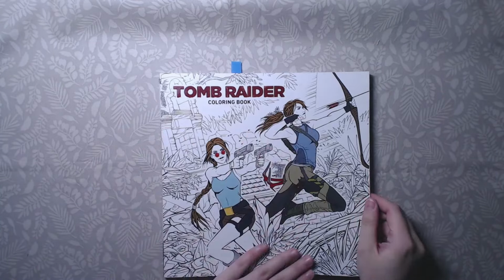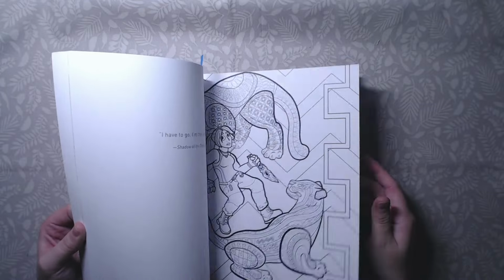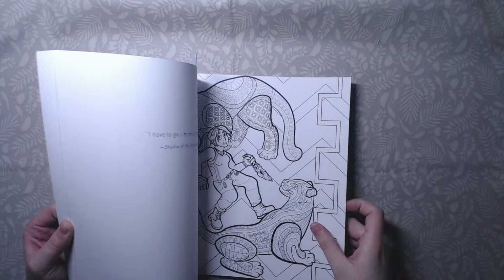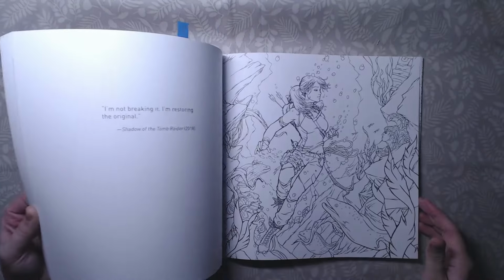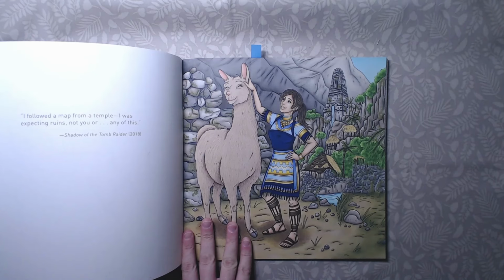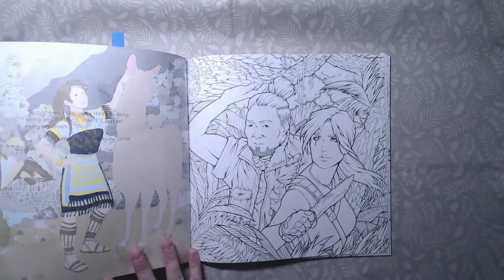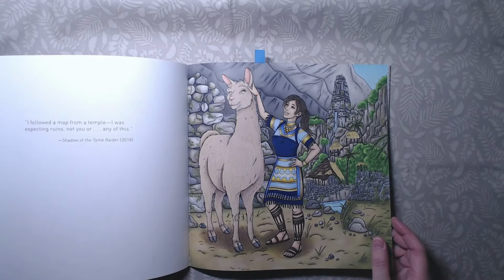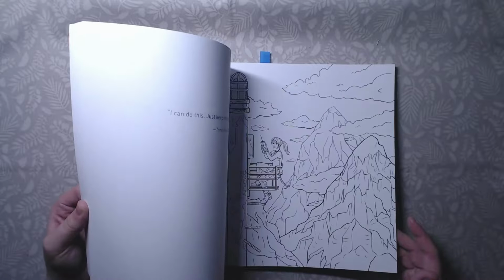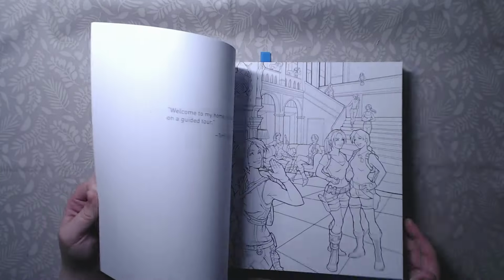All right, then we got Tomb Raider. Absolutely love the video games. So this is from basically all the video games, because you can even see the name of the video game here. This one that I did, with markers, I believe. Yes. Want to do more in this one as well.